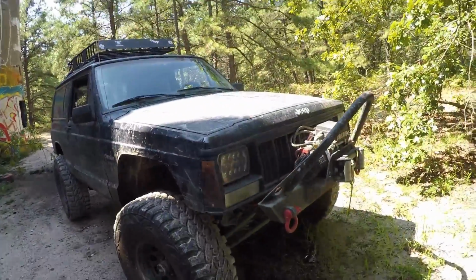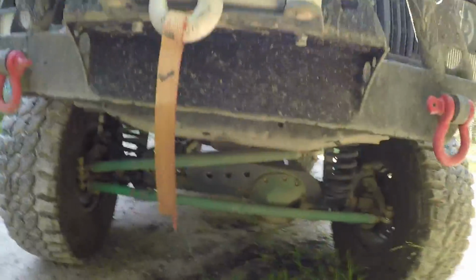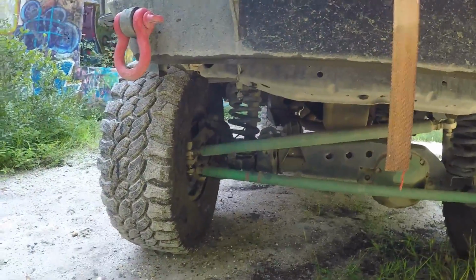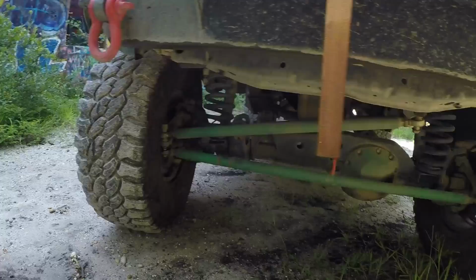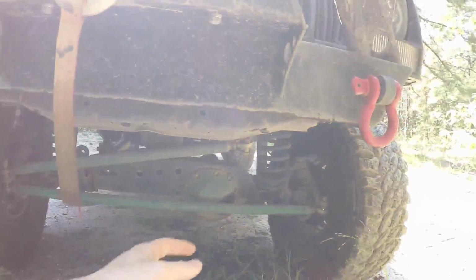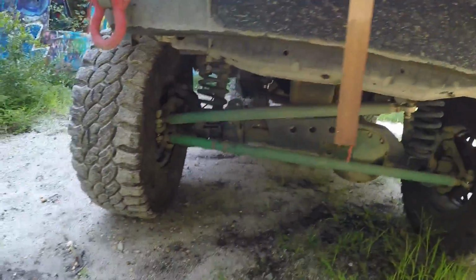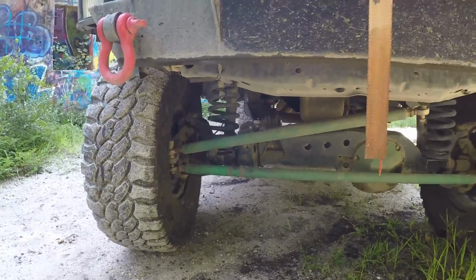And the last thing that most people, at least with stock Jeeps, won't have, but it can happen. If you have a stock Jeep, you can possibly get death wobble. Now on Jeeps that are lifted and have bigger tires, it's very common, unless you have the 1-ton steering like I have. If you have just the stock setup and you lift it, don't be surprised if you experience some death wobble.